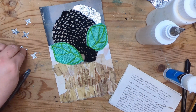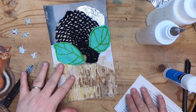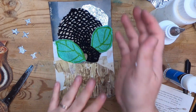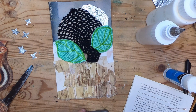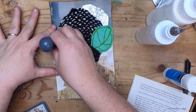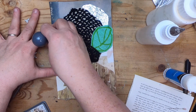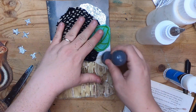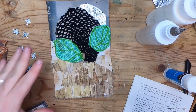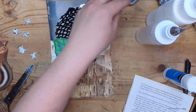Okay. Now I think we can put our main focal points on. I'm just going to come in with a little bit of Distress ink. Before I glue the focal points on, I just want to get rid of this. I know there's some glue there and I'm not really concerned about it. I think it sort of adds to the textural aspect of things. Okay. Just want to grunge that up a little bit.